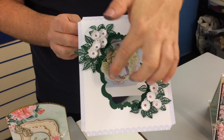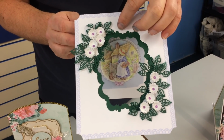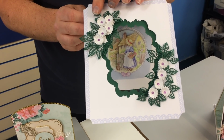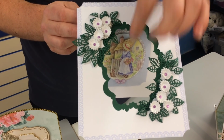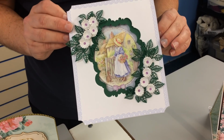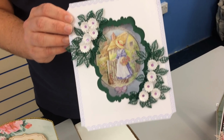Now in the middle here I've also used the elegant nesty to cut out actually the front of my card, and then because I wanted some green to match in with the leaves from my daisy die, I've cut another one of those out and cut that into a frame. So I'm actually using the waste part of it, not the insert part, to create this frame effect. And then behind it I've added in my little decoupage sheet that you're going to be getting in your essential pack.